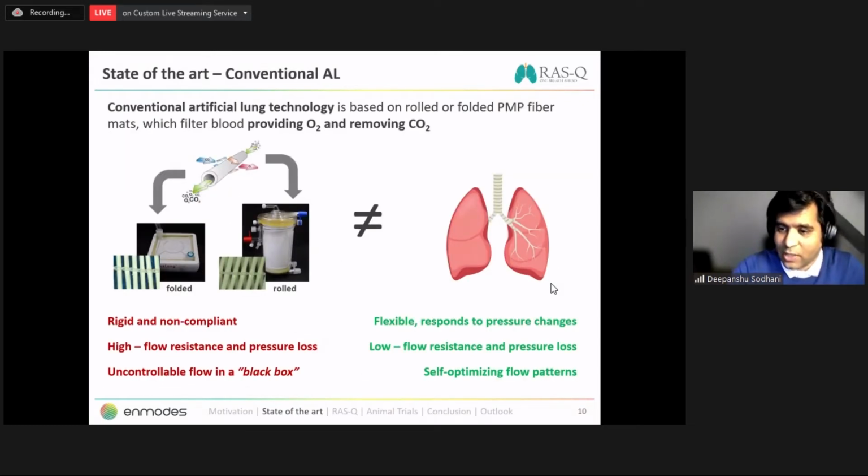So how do these oxygenators, or these artificial lungs, function? The conventional artificial lung, in this case a folded ELA system or a rolled Hilite system, is based on rolled and folded PMP fiber mats, which filter blood, providing oxygen and removing the carbon dioxide. They are rigid and non-compliant as compared to the native lung, which is flexible and responds to pressure changes. They have a high flow resistance and pressure loss, whereas the lung itself has low flow resistance and a low pressure loss. How the flow happens in these systems is really a black box. There is no way of controlling how the flow happens in these systems, whereas in the lungs, it is self-optimizing with respect to the flow.